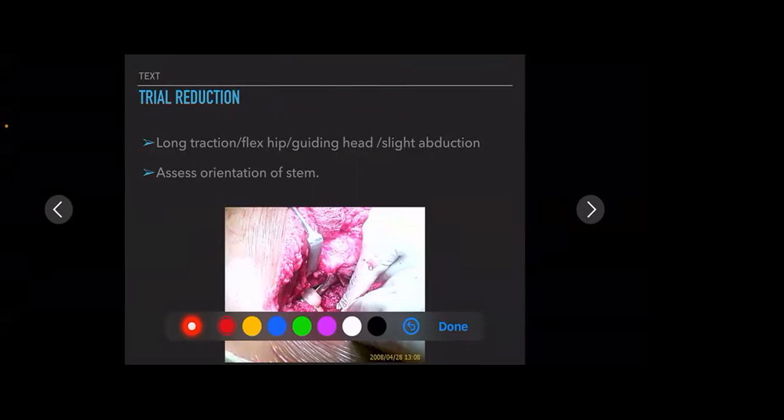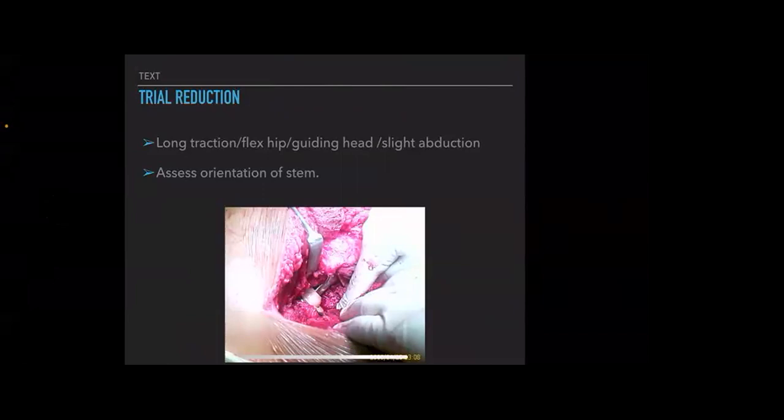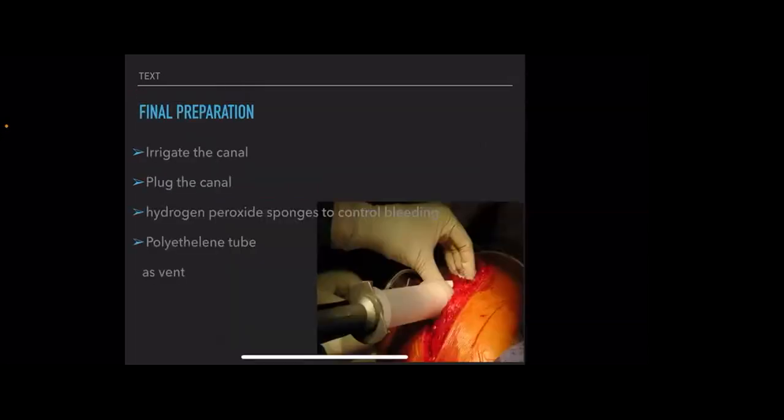So assess the orientation of the stem. Final preparation, if you are using cemented: irrigate the canal and plug the canal. You use the cement plug, which is a plastic plug that will stay in the canal, so that cement is not going distally and can be pressurized. For good pressurization, you should use the plastic cement plug.